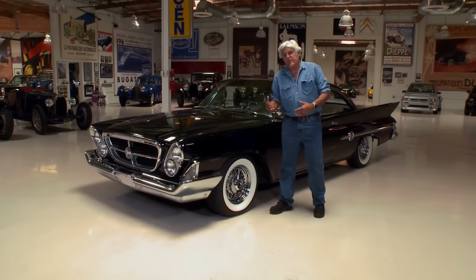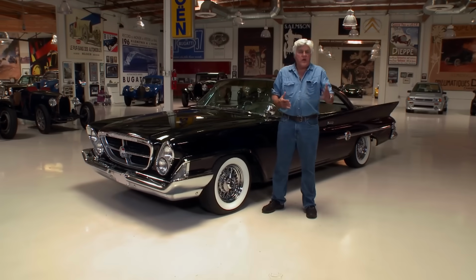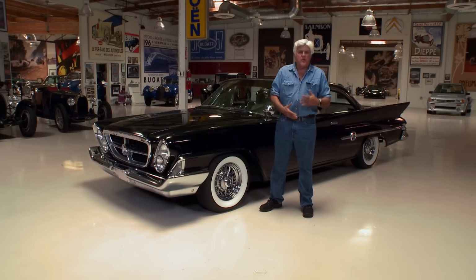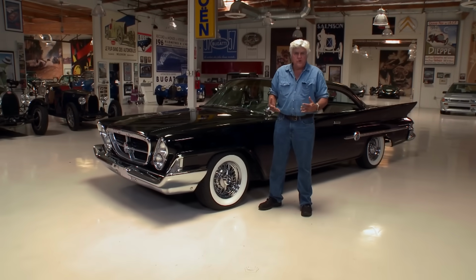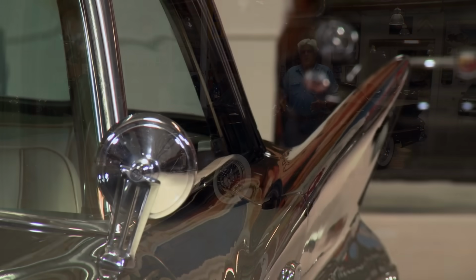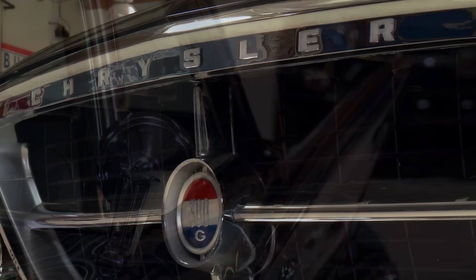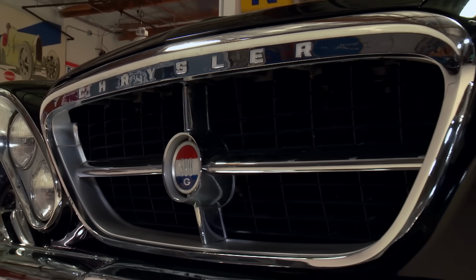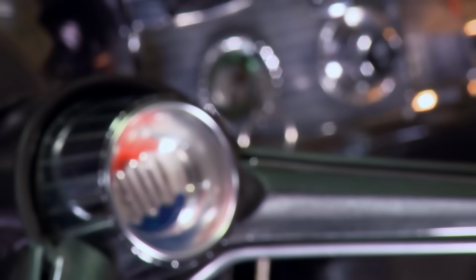We always think of muscle cars as being those intermediate-sized cars built between 1964 and maybe 1971, the GTOs, the 442s. But before those cars came along, there were real muscle cars. They were a little bit bigger, they were full-size cars, and this was sort of the leader of the pack, the Chrysler letter cars.